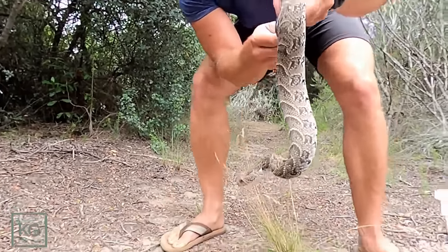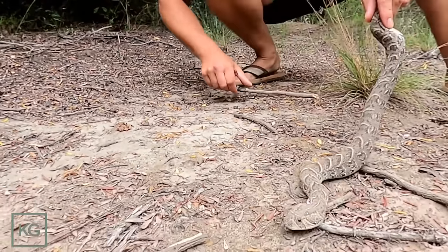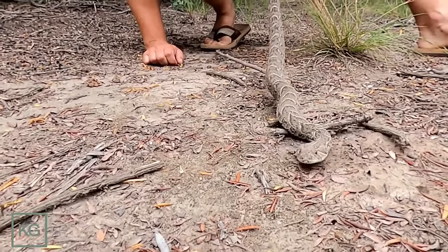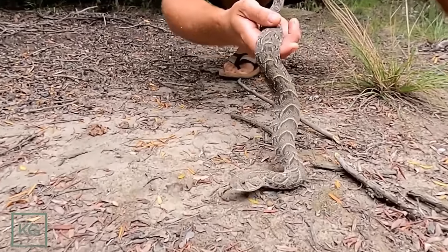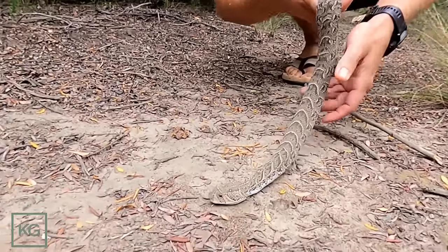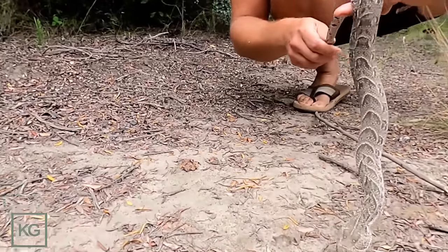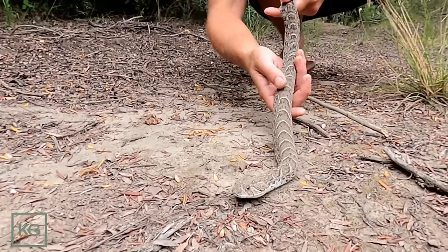And still a youngster. Already sexually mature, can definitely already produce babies, but these guys can get over a meter in length. This one is only about 50, 60 centimeters. But really gentle actually. Look at those big nostrils in the front, and that's where the name puff adder comes from. They make a loud huffing sound by forcing a large amount of air through those big nostrils in the front.